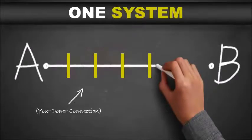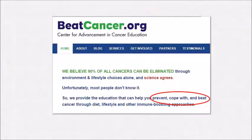We moved on to the one system we had in place to move people through our organization. The system helped answer the big question, why should anyone give to us anyway? And why should they give to us now? Since our purpose was to provide free cancer education to the general public, we developed the following belief and mission statement, which encapsulated our system.